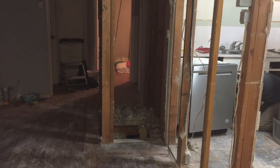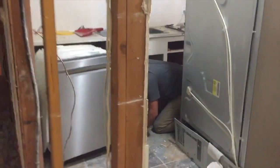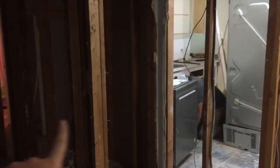But demo is going a lot faster with Farmer here. He's over there working away while I take all the videos. Trying to get the dishwasher moved out of here so that we can remove that last part of the wall. Right there, it's got to come out so that we can remove all of that and open up this kitchen.